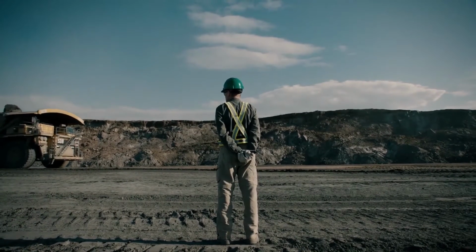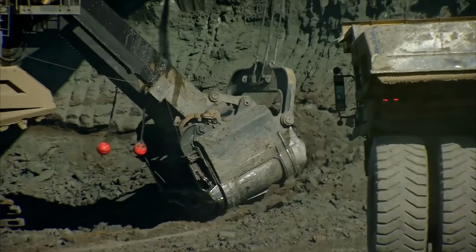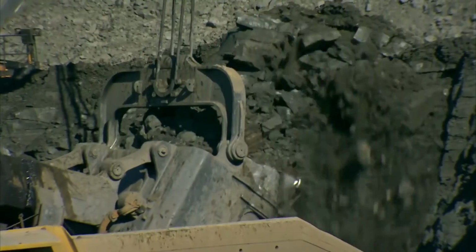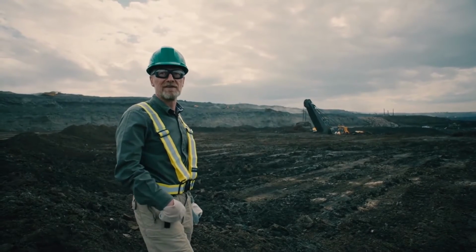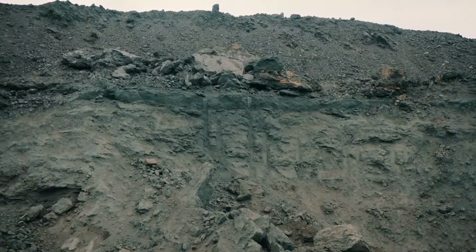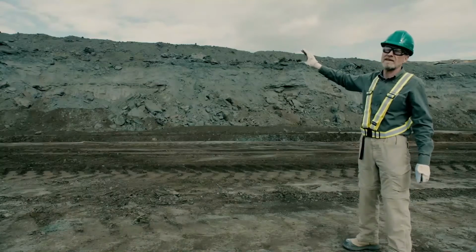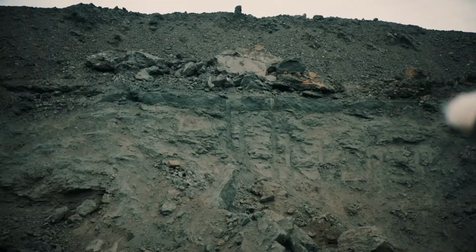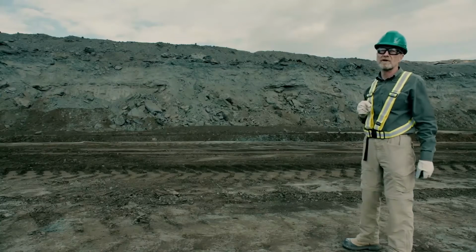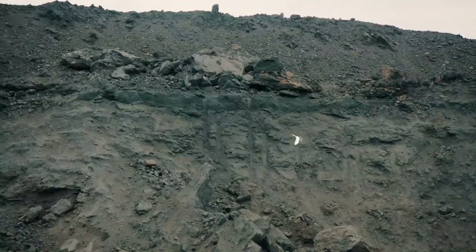Don returns to Ground Zero, the place where Borealopelta's body was found. And the way the rocks are built up, the oldest are at the bottom and the youngest are towards the top. So they really are digging down through time as they're doing this excavation. These sedimentary rocks, they're about 110, 150 million years old. And this distinct green unit, that's the exact same layer that Borealopelta was found in.